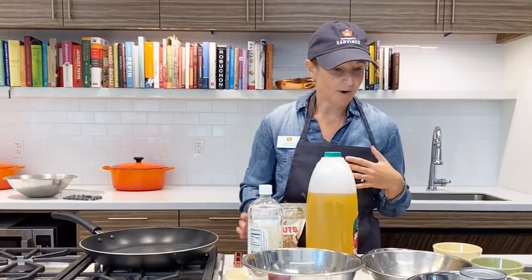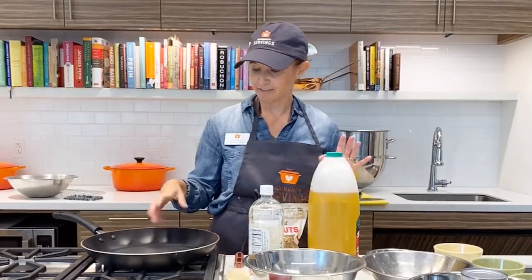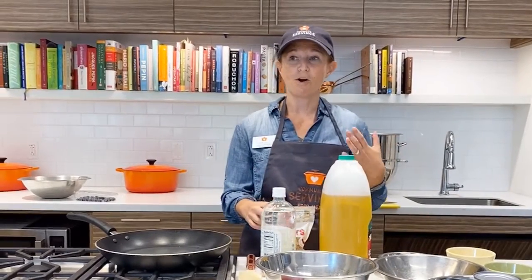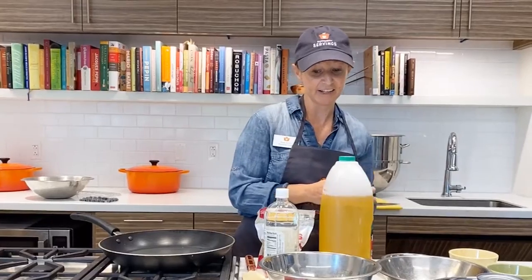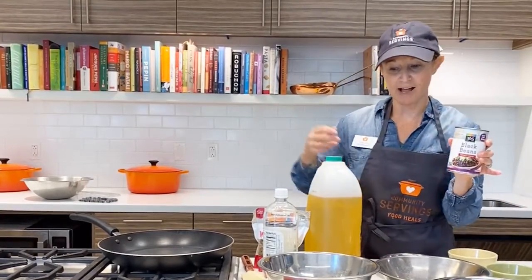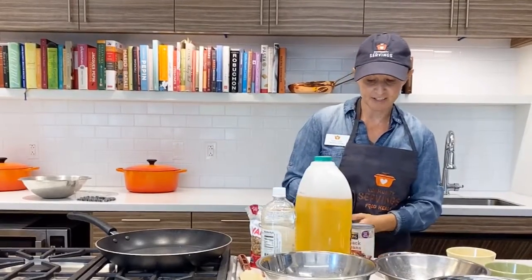So what I'm going to be doing is making a mock chorizo here that we're going to fry up, and then you could use this if you were making tacos or burritos or some form of Mexican meal. You could even put it on a salad. So what I'm going to do is take a can of no salt added black beans, which is also going to add some nice protein and fiber to this dish.